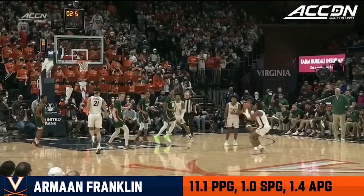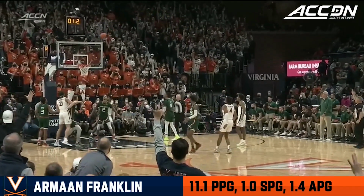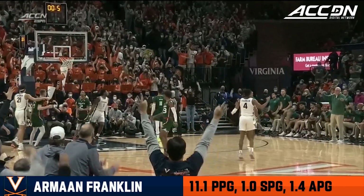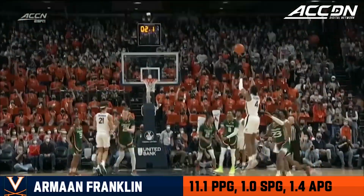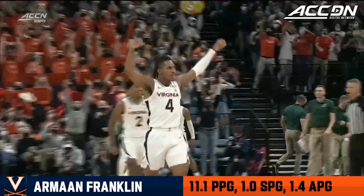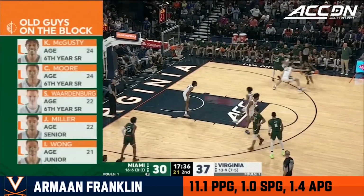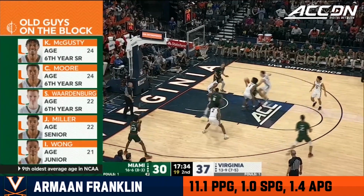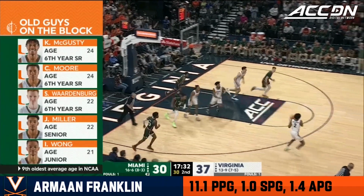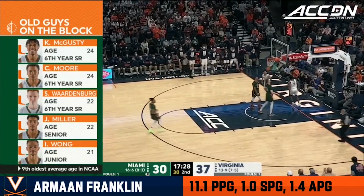Unselfish play, Reese Beekman finding him in transition, walking him off. 3 ball. 15 for Franklin. What a half. He knocked down 3 threes of Virginia's 5 threes. His 4th school match. This is the starting lineup and the age for the Canes. Well, the motto nowadays is to get old and stay old.